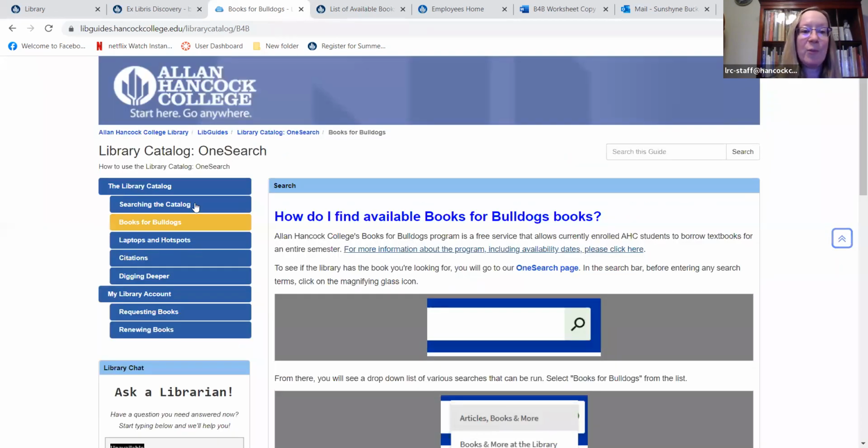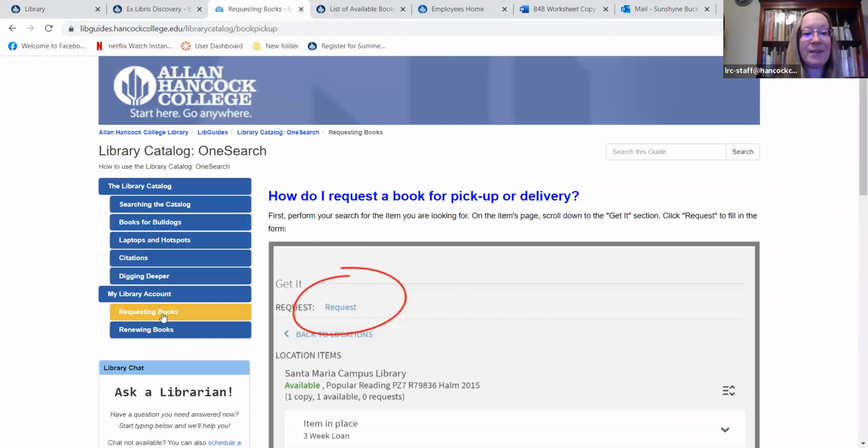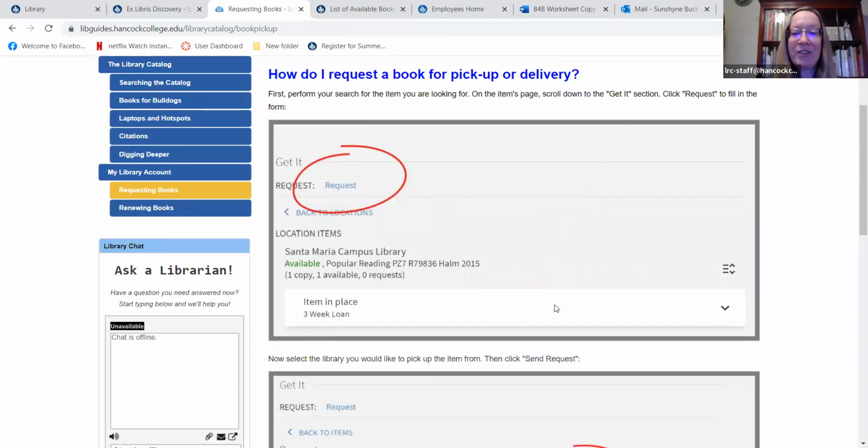And then on the Books for Bulldogs page, I'm just going to scroll down, and it says, for more information on requesting a book, please go to our guide on the subject. So I'll select that. It's also in the menu, requesting books. So that's what I just did then.